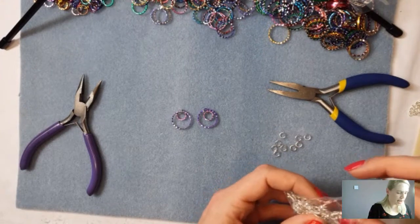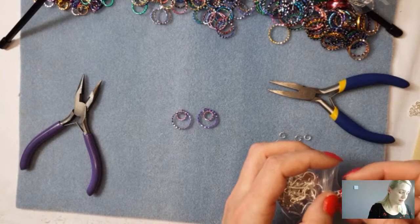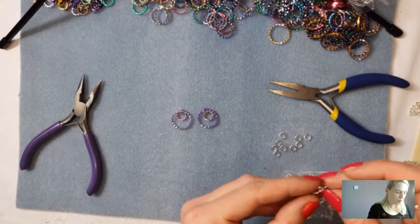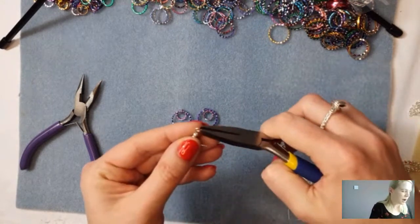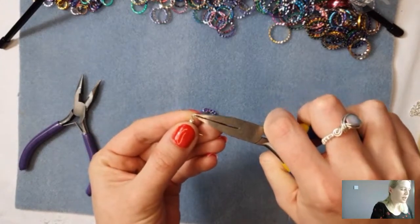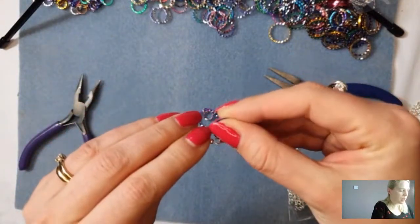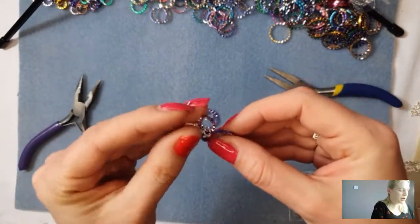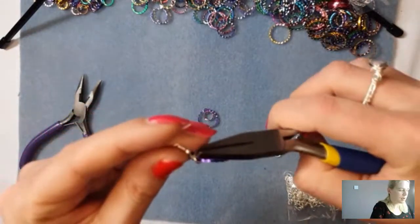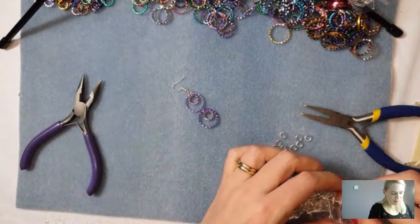Now, you can add these straight onto your earring hooks, or you can add another jump ring, and that will change the way it sits. You can always twist your ear hook if you want to, but we want to make sure that they're not snapping or anything like that. So I'm literally just going to open this up as I would the jump ring, little bit of a bend, and I'm just going to pop that through that jump ring and close that up.